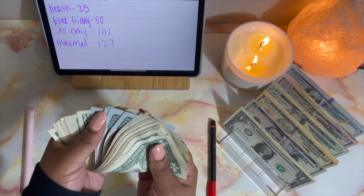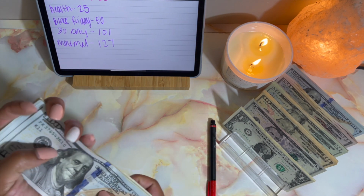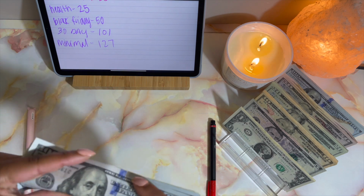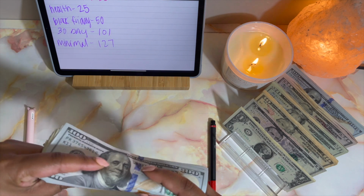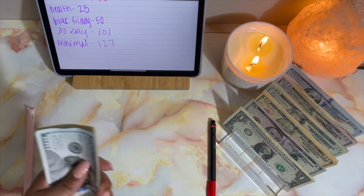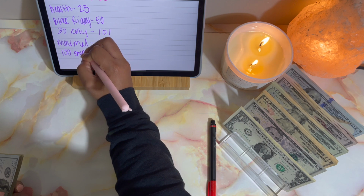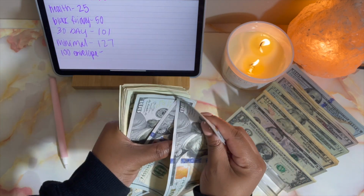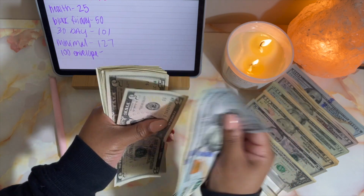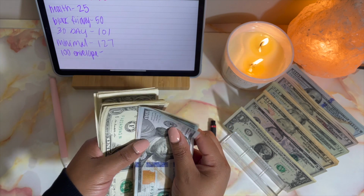So for the 100 envelope challenge, let's see how much we have. I kind of condensed this yesterday when I needed to. If you've seen my bonus cash stuffing, I had to make some change for some bills. I got some of the change from here, so it kind of has bigger bills. So let's see what we have. So we have 100, 200, 300, 20, 45, 55, 60. So what are we at, 360?